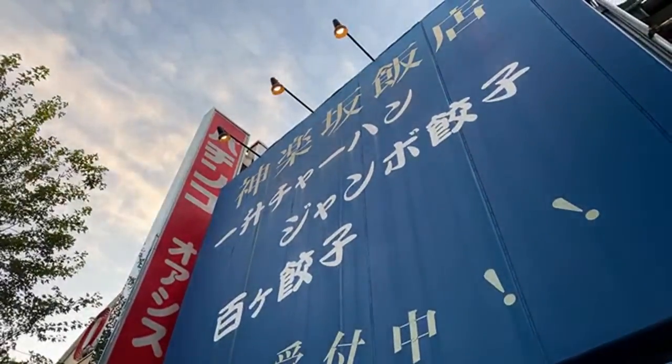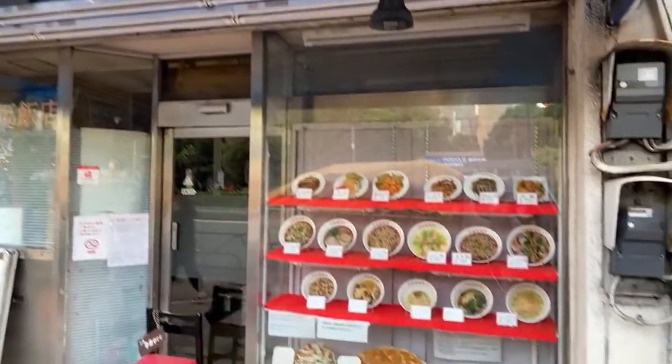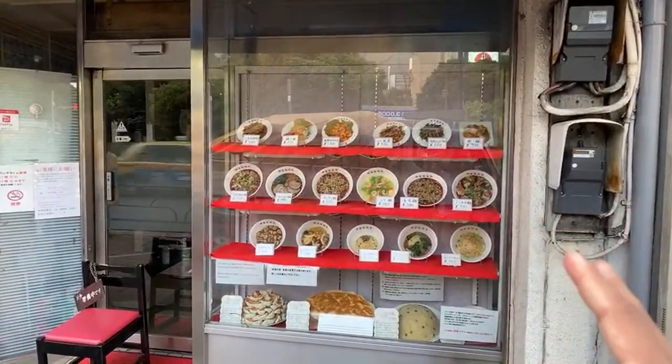I'm going to tell you some inside stories now. Stories I should not be telling the internet. I'm going to tell you anyways. I came here in 2015 or 2016, and the Tokyo Monster Gyoza Challenge has, I think, like 4 million views on it. This is the shop that I ate at. It's Kagurazaka Jumbo Gyoza Honten. It's a Chinese restaurant, Chinese cuisine.